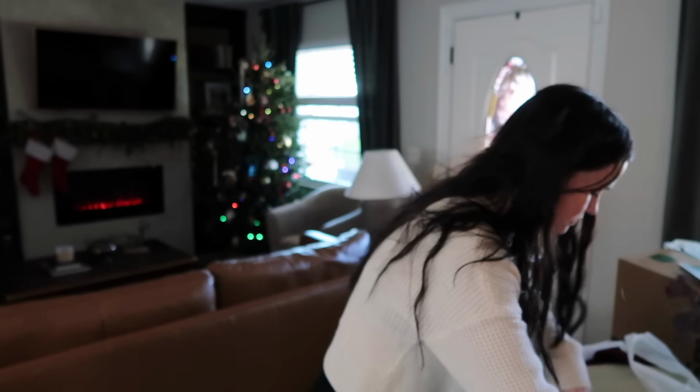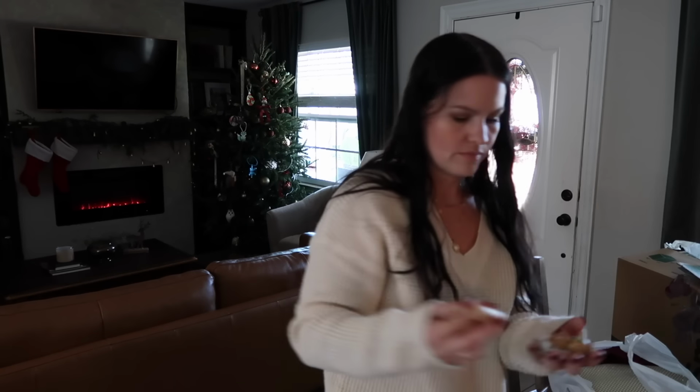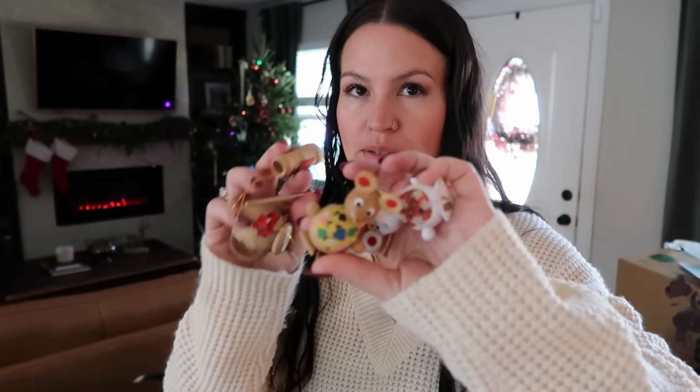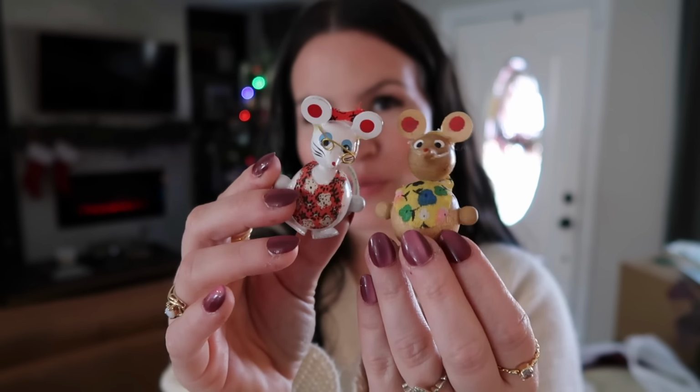But I got this. I also got, hey, easy, that little mouse set. This was too stinking cute to pass up. Hold on, let me put this down. There it goes, okay. So here's the little mice that I ended up getting. It came as a little set. It came with a little wooden teapot as well.